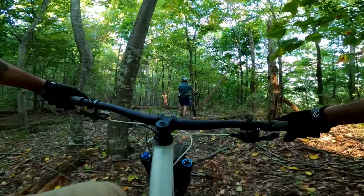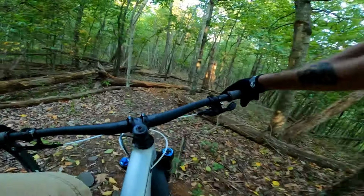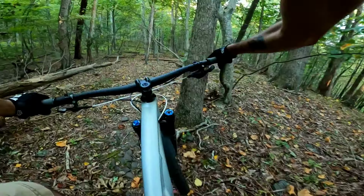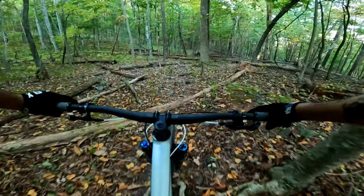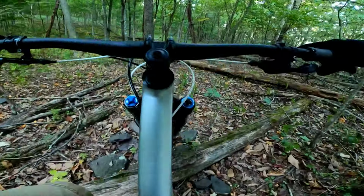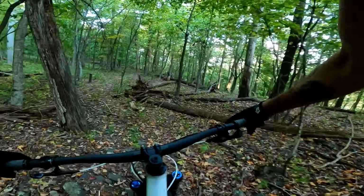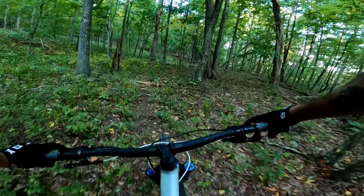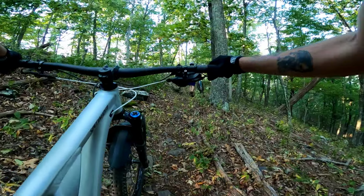Excited. Oh, that's super tech. Phew! This one I'm not even going to try. Yeah, welcome to Tree Down Alley. After a fantastic hike a bike session, we're at the top.